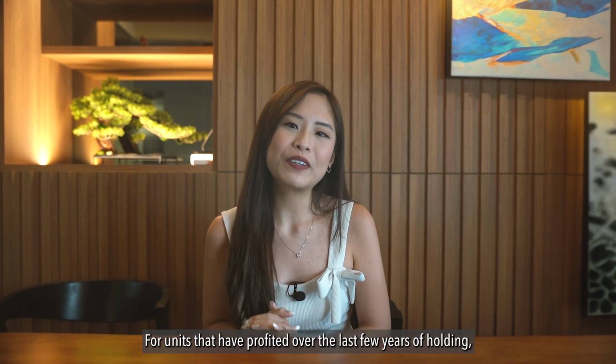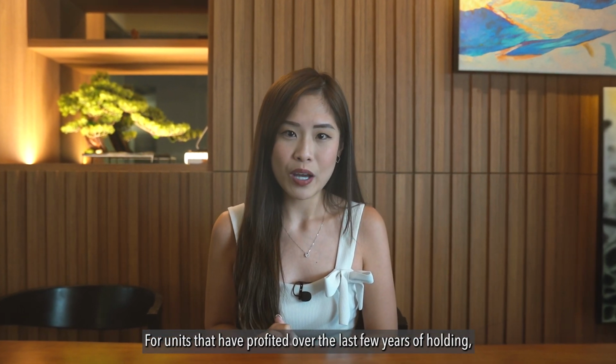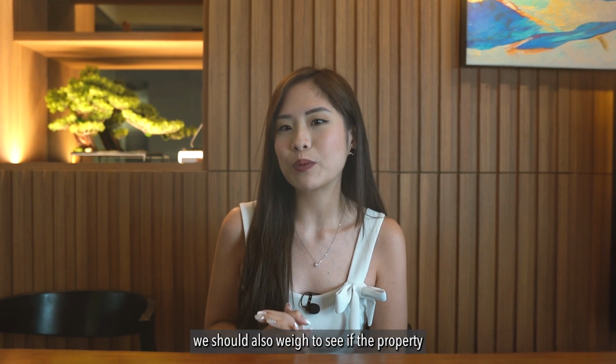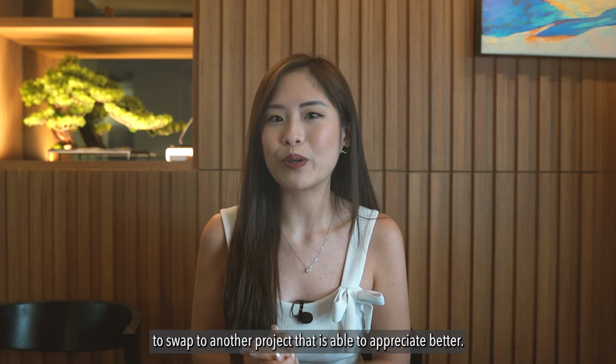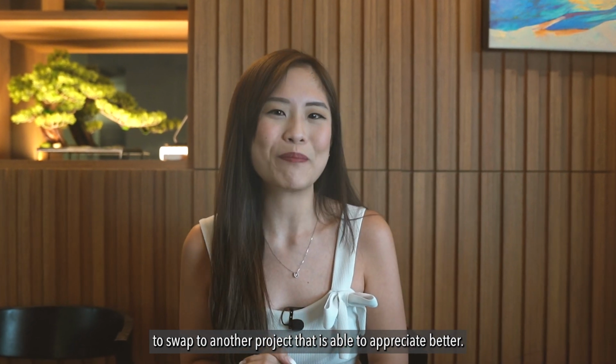For units that have profited over the last few years of holding, we should also weigh to see if the property will appreciate more by holding longer or whether it is the right time to swap to another project that is able to appreciate better.